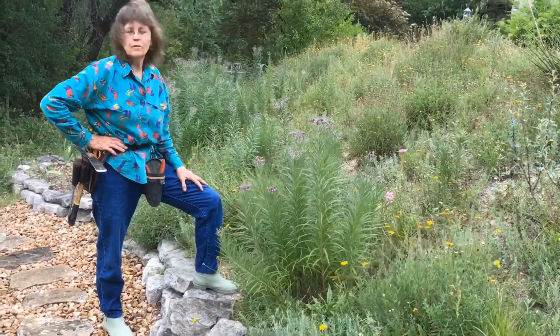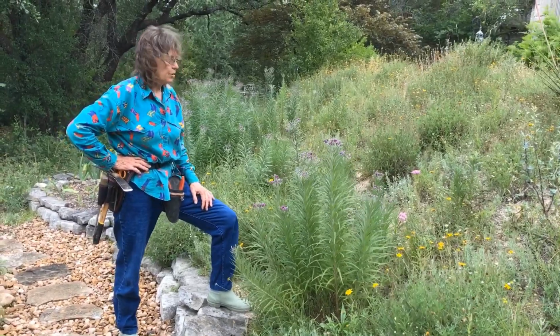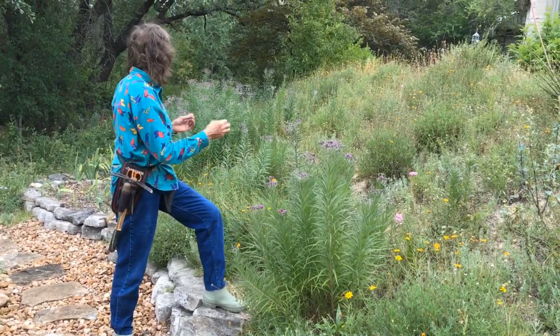Ironweed. Be careful of ironweed. If you've got acres, it's great. Put it out. Let it go. There's two: woolly ironweed and western ironweed. This is western ironweed. Woolly ironweed has really thin blades.